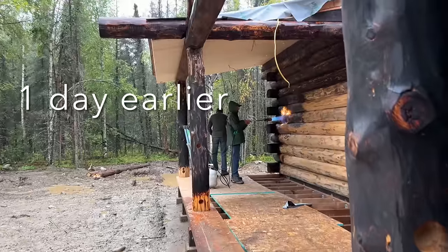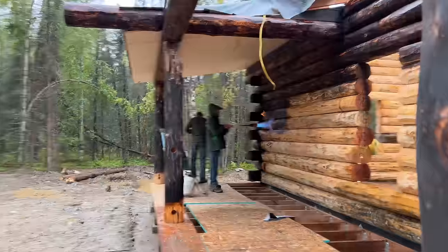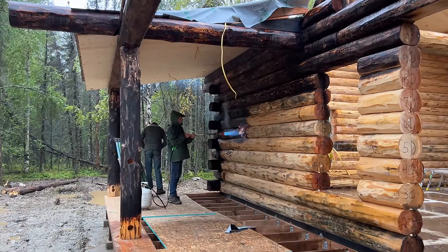All right, it's another wet and rainy day, so we can't work on the roof. So we're working on the outside, finishing the burning and just kind of cleaning up.